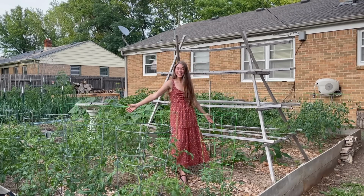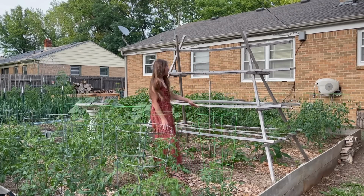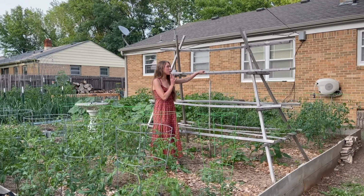Okay, so now we have my in-ground space when it comes to tomatoes, and this is where a lot of my determinants are. I do actually have 4 more San Marzanos here on my A-frame trellis, and I can't wait for this to fill out.